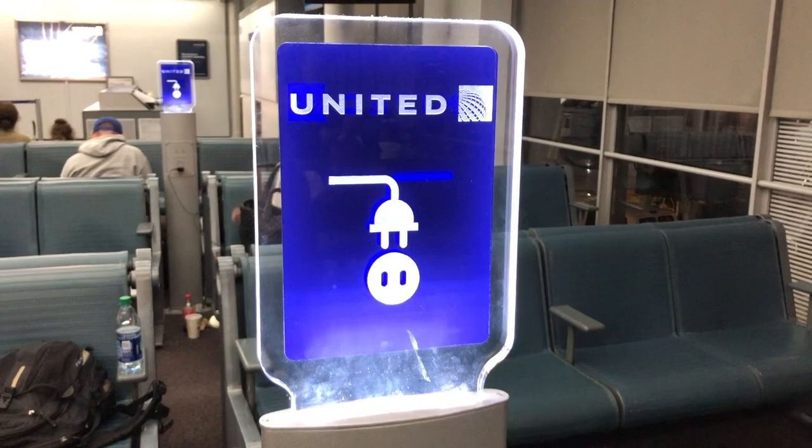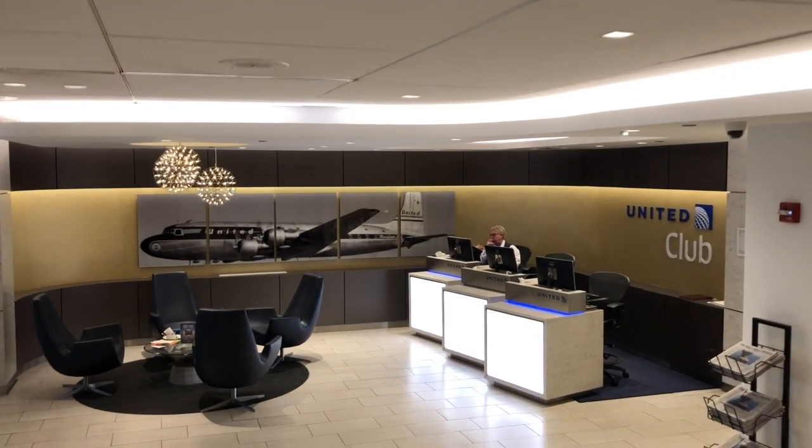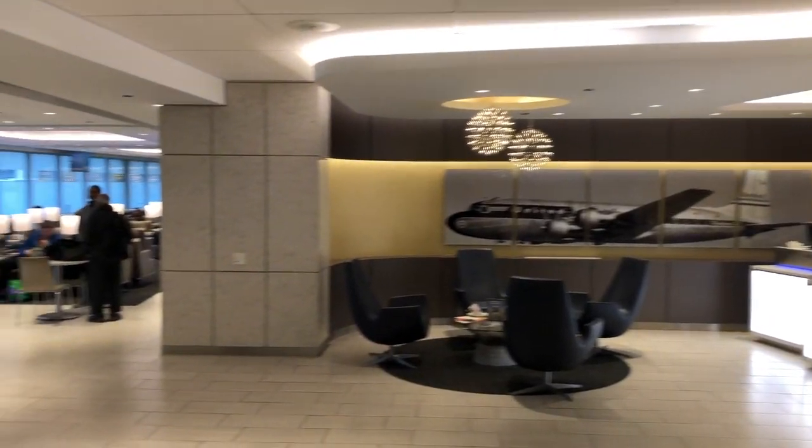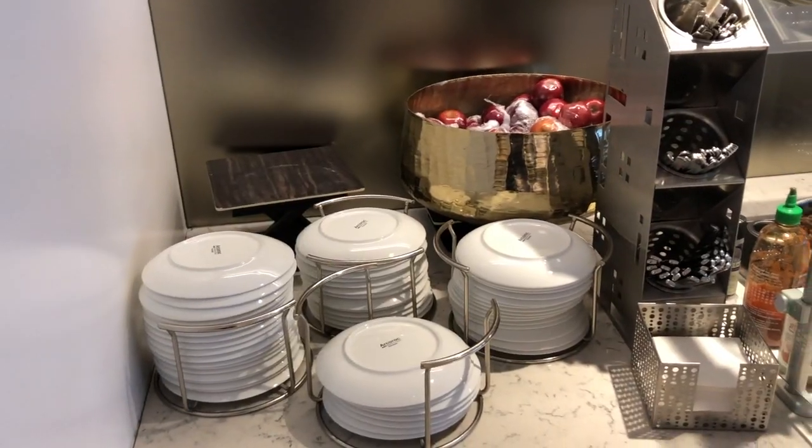If you decide to wait at the gate instead of in the lounge for your flight, United does provide a seating area with outlets. Since this was my first international flight, I felt the need to celebrate and decided to buy a one-day pass at the lounge for $60. After a quick trip down the escalator, the first thing I noticed was the buffet along the wall.